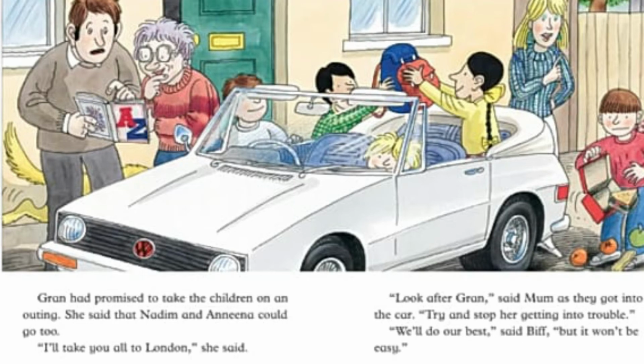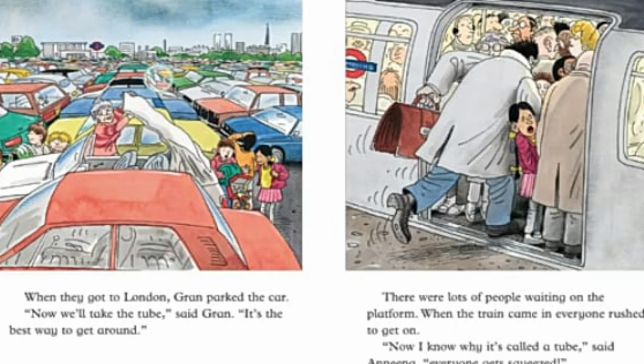Gran had promised to take the children on an outing, so all the children put their bags and they started to sit in the car. There's a white car. We can see Gran and Dad discussing something on the map, and off they go. Gran said, "We can take Nadim and Anina too." As they were heading out, Mom said, "All of you get in the car and take care of Gran. Stop her from getting into trouble." Gran said, "It's not so easy. Anyway, we will take care of it."